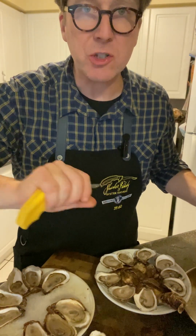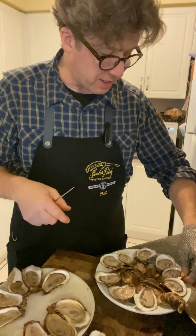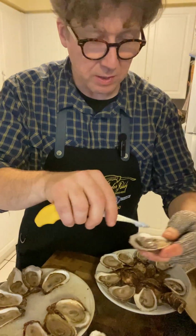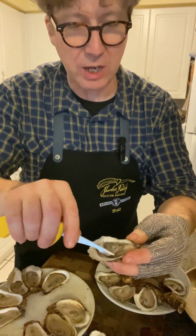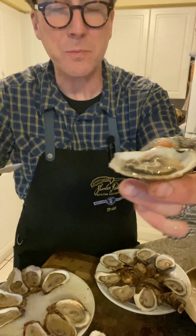Again, you got that lovely ocean sea salt to it. Very little texture to it because it was a little bit on the thinner side. Delicious little oyster. Let's try this darker one from the cultured side, because it has a mineral content. Wait till you see the shell. The shell is gorgeous. You can see the ruffling that's going on right here. Big, fat, beautiful.